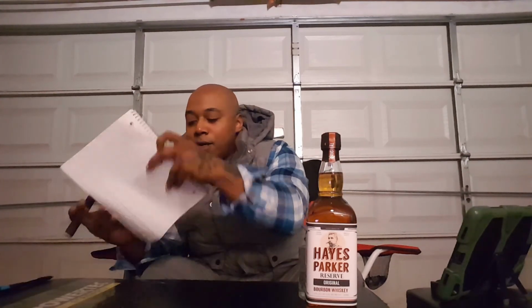Now, the moment you've all been waiting for, or maybe not, I don't know, but the moment that I've been afraid of. Trying a new bourbon, Hayes Parker. Straight up, there's not a whole lot of history behind this, but I do have some interesting facts. One of them is this bourbon was created using the TerraPure technology system. If you don't know what that is, you can Google it. Everybody in the world should have Google. Then you can find out all the details for yourself. Stop being lazy, do some reading, it won't kill you.